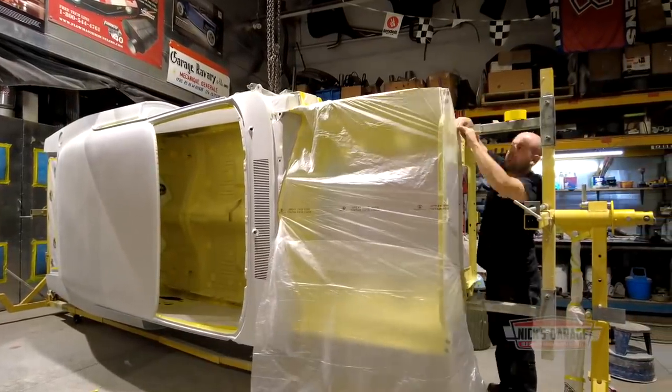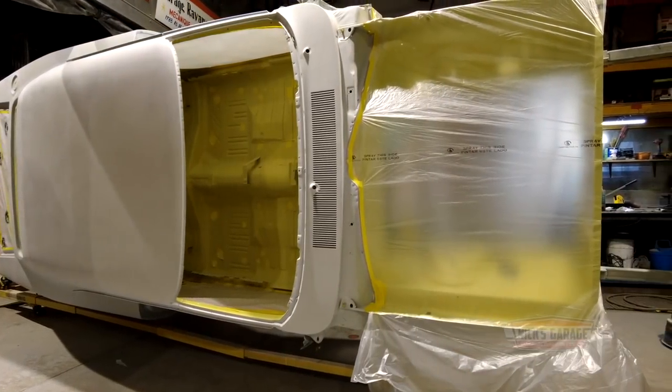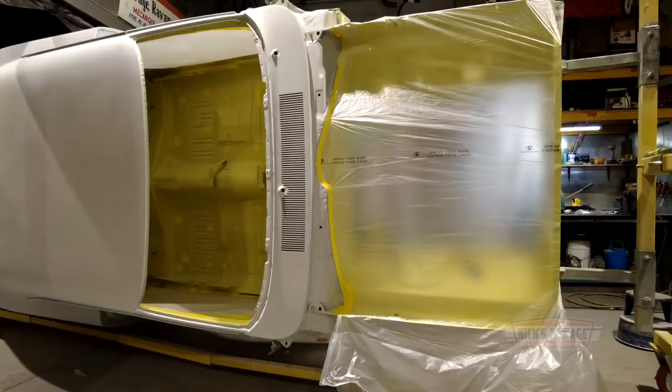The engine bay, interior, and trunk have all had their final shot of paint earlier, so some careful masking is needed before the work today.